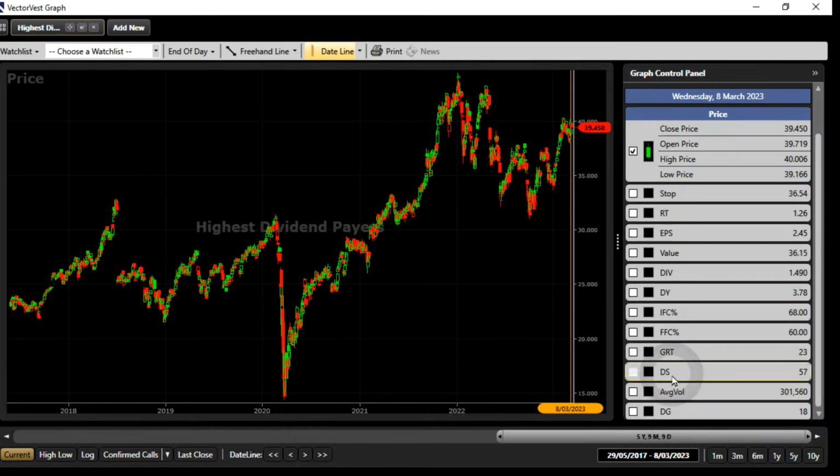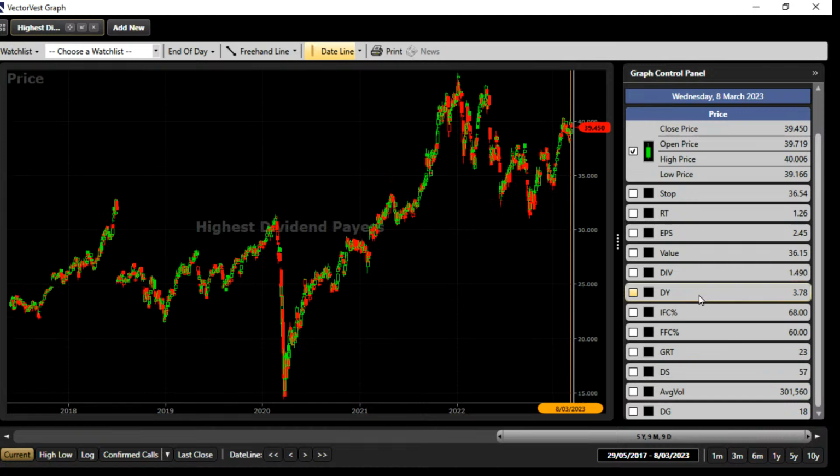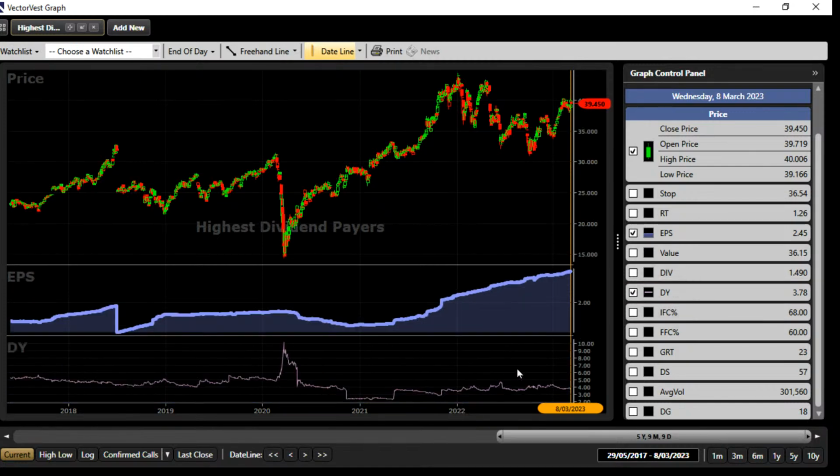That's what we want. Dividend safety. There was a COVID sell down, but prior to that, it looks like it's averaging well over 50 dividend safety on average. All right, so there it is. Pick on those companies growing their earnings, and then pick on the companies that are paying dividends with the growing earnings, to make sure you're getting the yield that you want.